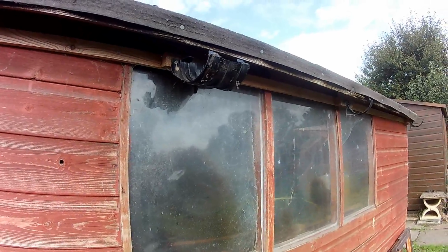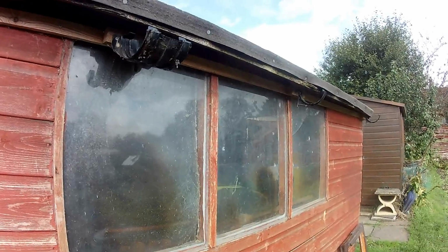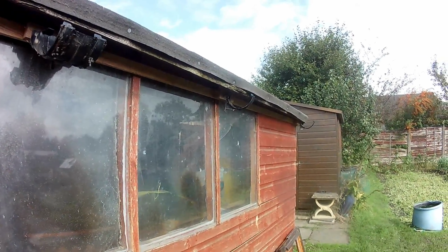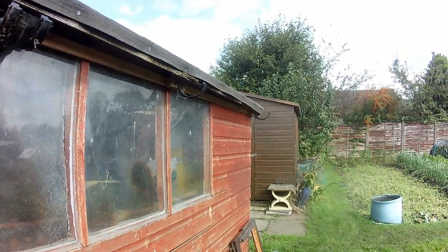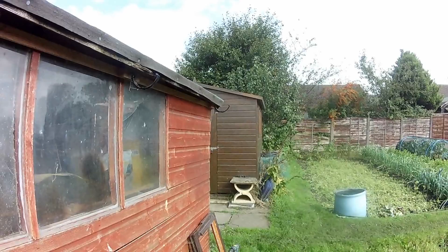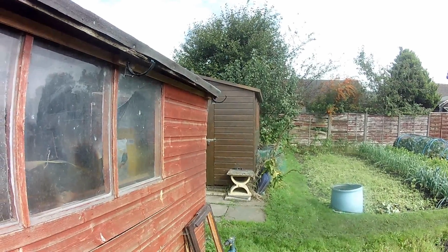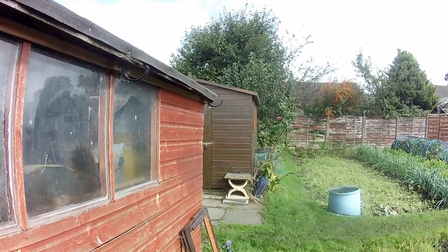I've got to put a bigger plank on there, which is going to obscure some of the windows, but we don't bother about that because we never do anything in the shed apart from store tools, so windows are superfluous. It's not as if we need the light in there, and it's not my shed anyway. I just share it like I share the greenhouse. Alright, that's the next job. I'll bring you back when I've finished and show you the result.